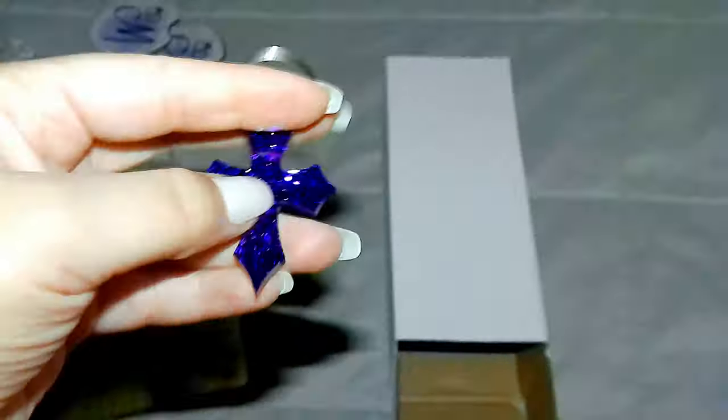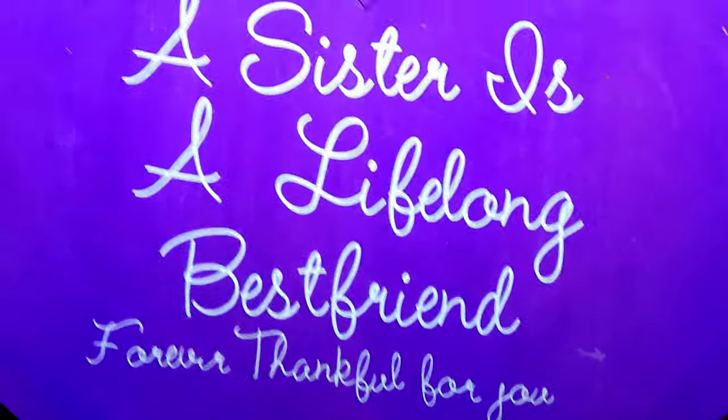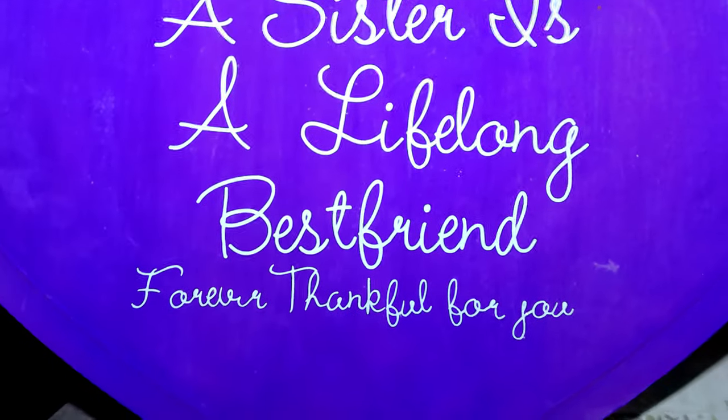Oh, she did send me a couple of free things. This was a free thing that she sent me, a little cross keychain. She made these for me for my birthday, so these are car coasters, and these have mine and Brian's last name initial on it. And then she made me this puzzle. It's all about sisters. It has a bunch of pictures of us, and underneath the puzzle it says, a sister is a lifelong best friend, from forever thankful for you. Like I said, this was actually a birthday gift that she kept forgetting to send me.